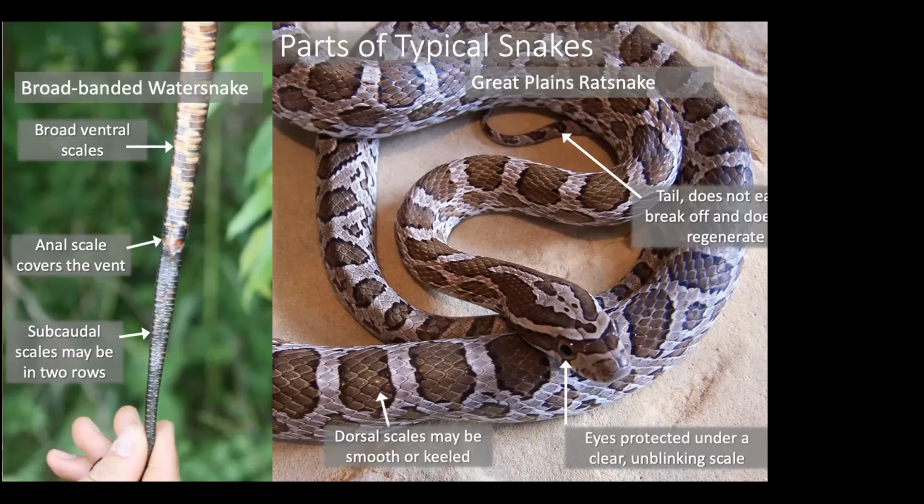On the top of the body, you have the unblinking eye. This is a Great Plains rat snake with the eyes protected by a clear scale, so they can't close their eyes and they don't blink. The scales on the top of the body, the dorsal scales, are sometimes smooth, like in this snake, or they may be keeled. They may have a ridge down it and look rougher. The tail doesn't usually break off. If they're held by the tail and they twist, it will break off, but it will not regrow. And they don't break that easily. So that's what some of the parts of a typical snake are.